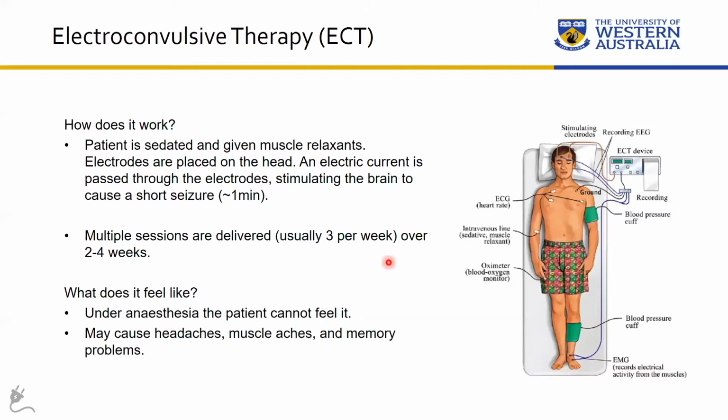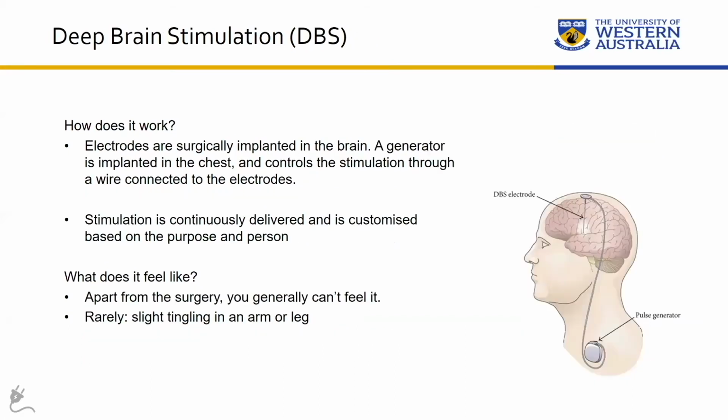Yeah, so basically, electroconvulsive therapy is one of the stronger types of techniques, but it does work really quickly, though we usually try different approaches first. So I'll move on. Another method that uses electricity for stimulation is known as deep brain stimulation.